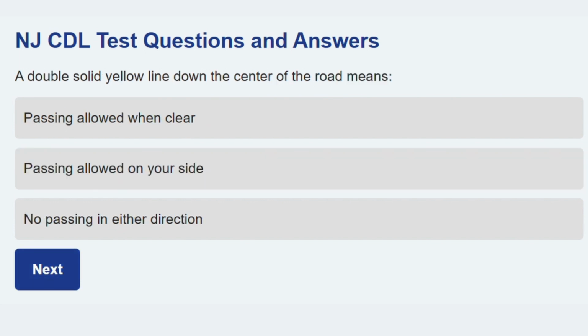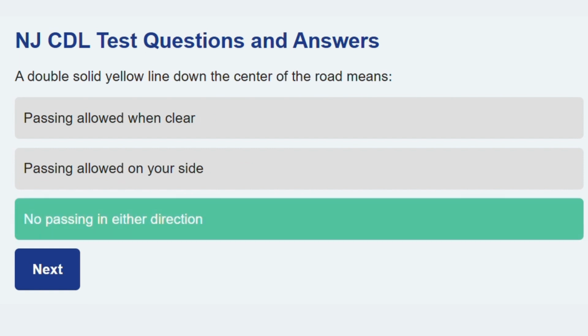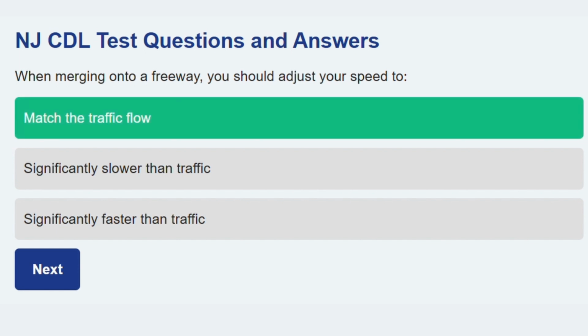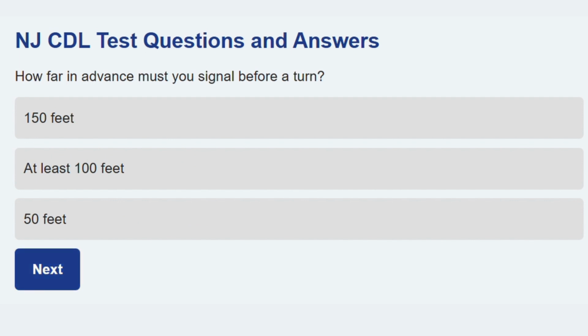Slow down. Keep going. A double solid yellow line down the center of the road means no passing in either direction. Neither side may cross these lines to overtake. Time for another. When merging onto a freeway, you should adjust your speed to match the traffic flow. Merging at similar speeds reduces conflict.